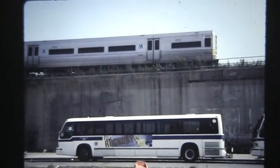August 27th, 91. It's an M1 up above. That's gone now. This is Archer Avenue near 150th Street. Down below, you have a 1986 RTS in its original paint scheme. And that bus is long gone too.